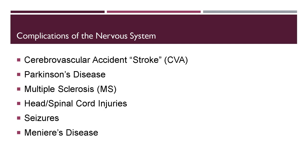Head or spinal cord injuries are generally complications from trauma or accidents. A head injury that occurs from a banging movement of the brain against the cranium, the skull, is called a concussion. Head injuries can be subtle, or symptoms can be obvious, such as confusion or disorientation, along with serious complications.